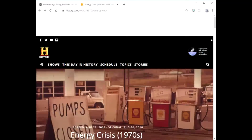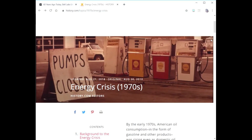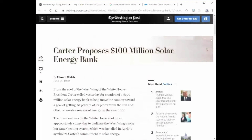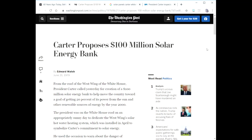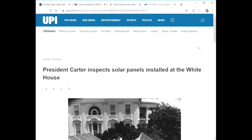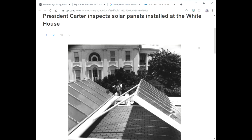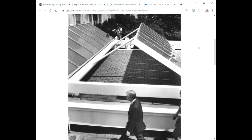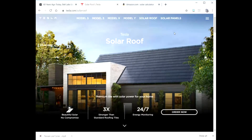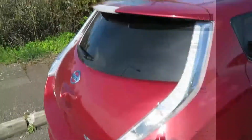But the energy crisis of the 1970s focused America's attention on domestic sources of energy, and President Carter's bet was on solar. In 1977, he proposed a tax credit for solar installations, and in 1979, he installed 32 solar panels on the roof of the White House to demonstrate that even historic buildings can incorporate renewable technologies to improve their energy efficiency. Solar technology has continued to evolve and become incorporated into everything from calculators to cars.